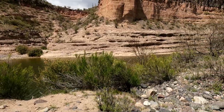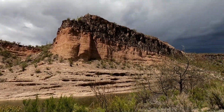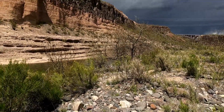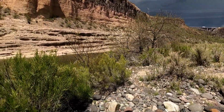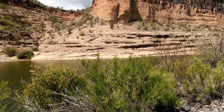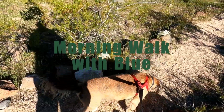Here we go, we found the water again. That's pretty full. Look at that cliff, wow. The sand right there. This is so pretty. So different. You don't see a lot of running water out in the desert.